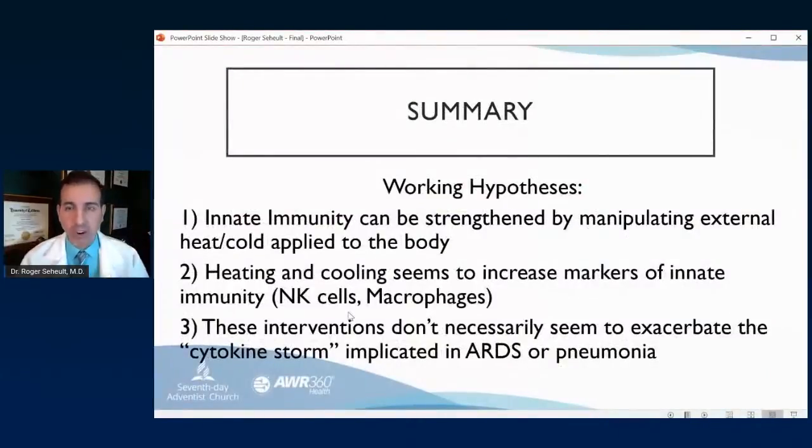Okay, so let's summarize here. Working hypotheses. Number one, innate immunity can be strengthened, at least by surrogate markers, by manipulating external heat and cold applied to the body. Number two, heating and cooling seems to increase markers of innate immunity, like natural killer cells and macrophages. And number three, these interventions don't necessarily seem to exacerbate the cytokine storm implicated in ARDS or pneumonia.